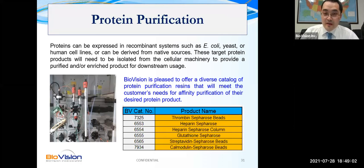You also see thrombin sepharose beads. These are actually used for both affinity binding and also to specifically cleave certain tags off proteins during the purification process.